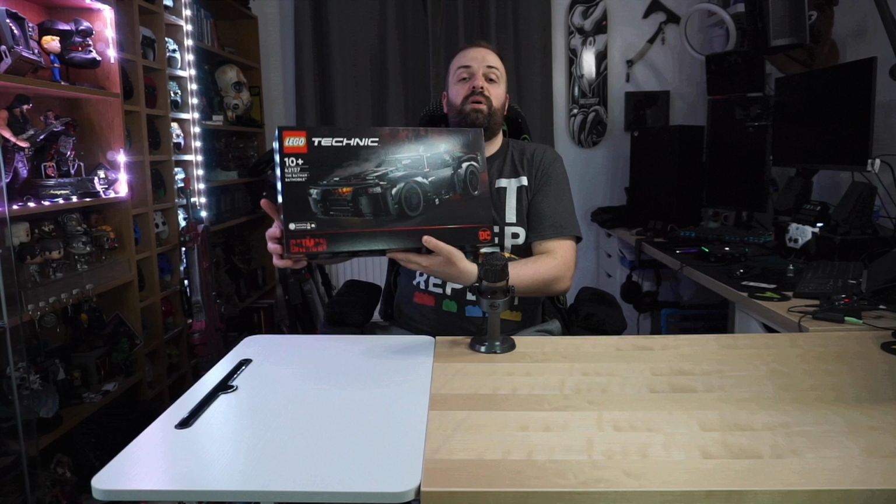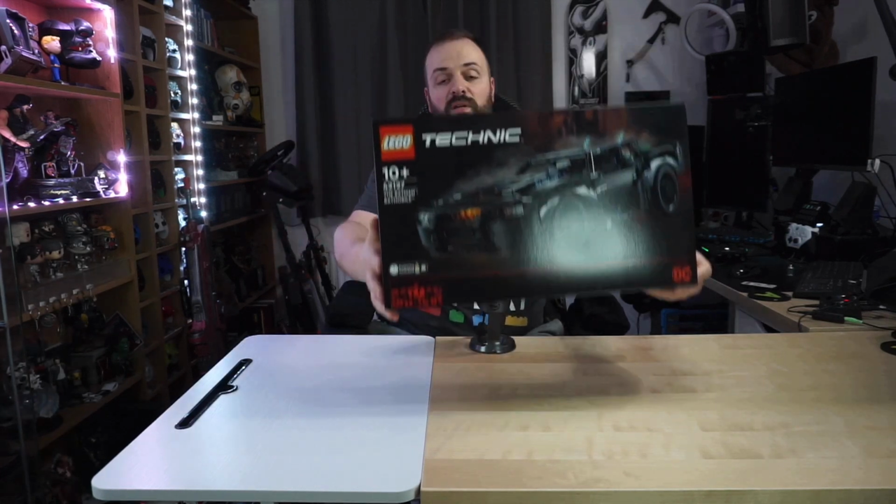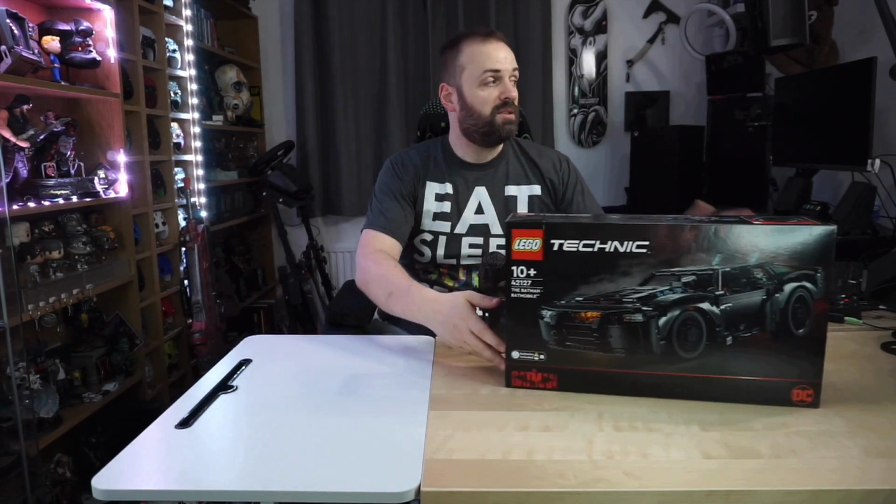So, moving on from that, what I did on the VIP weekend for LEGO was I made two different transactions. So on my first transaction, I picked up the Batman Batmobile LEGO Technic set.